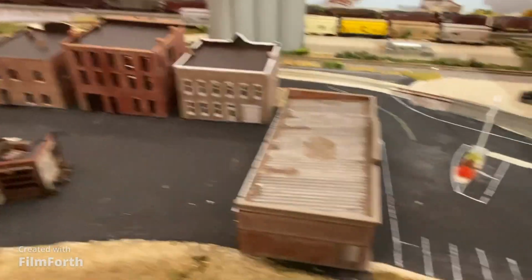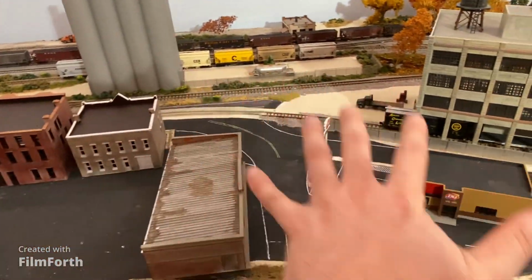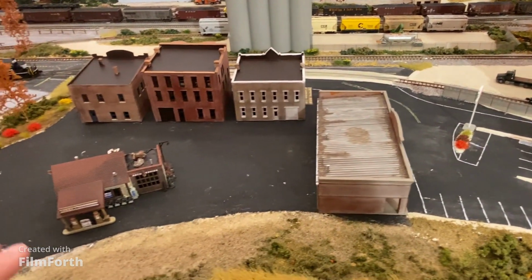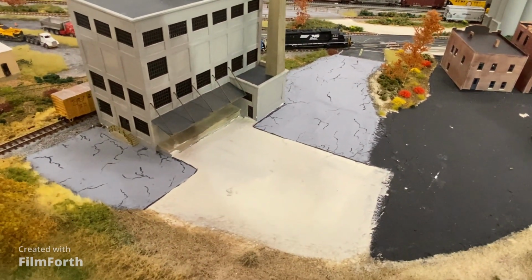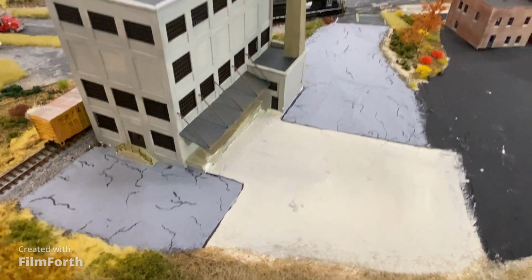The game plan here was to show where the old part of town and the new part of town were sort of taking over. I'm going to set this up so that we have old and new, and make that look like most of our towns now, trying to get with the current times.